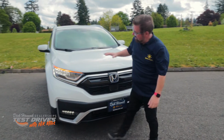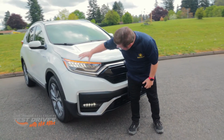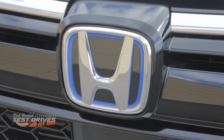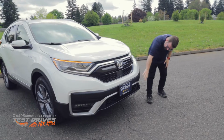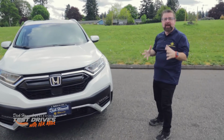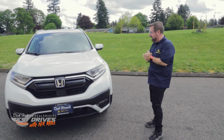Check out the front. These come standard in the hybrid with LED daytime running lights and LED headlights, LED turn signals, and you'll see at the front here there is a blue surround to the Honda emblem. And also the hybrid gets a different front valance at the bottom here. I actually like that bottom lip. It makes it look just a little bit more like a stormtrooper, if I have to tell you that, especially when you get the white color here at the front.